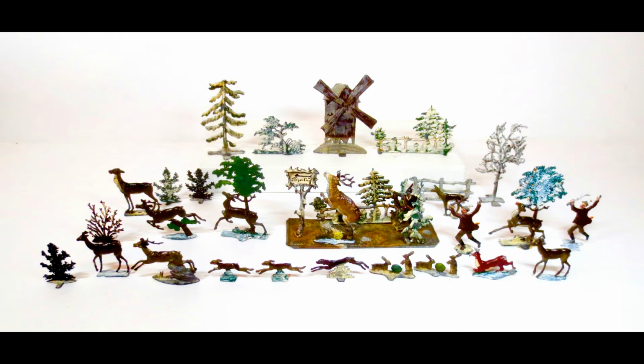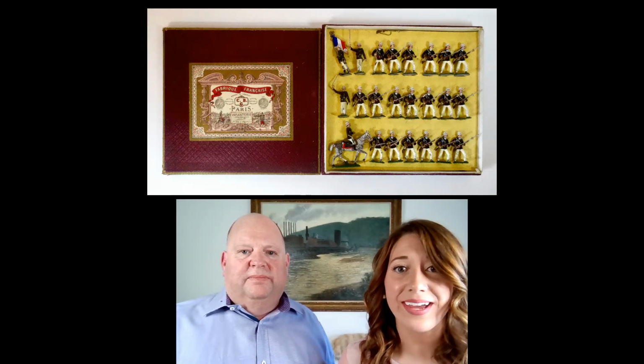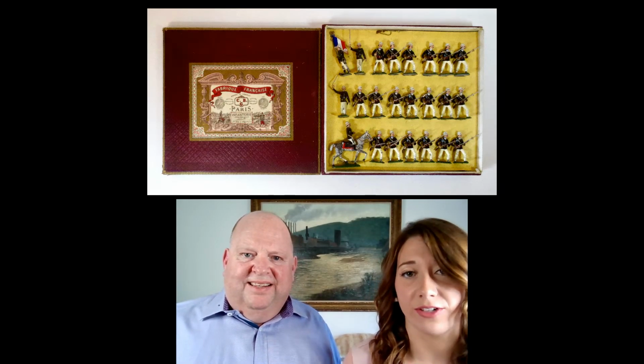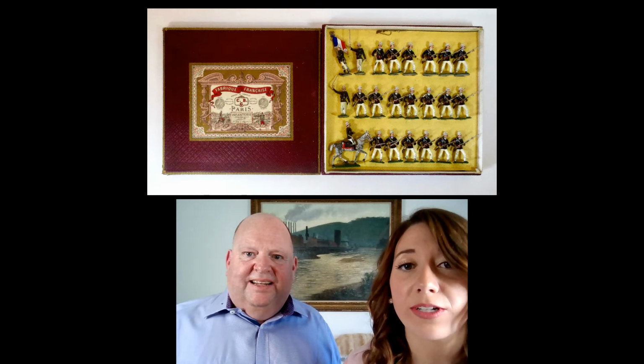Really a pretty set that I think is going to do fairly well. Maybe I believe you said around 1900. Yes. And lot 2287. And this one is Mignot Infantry set, also with original box.